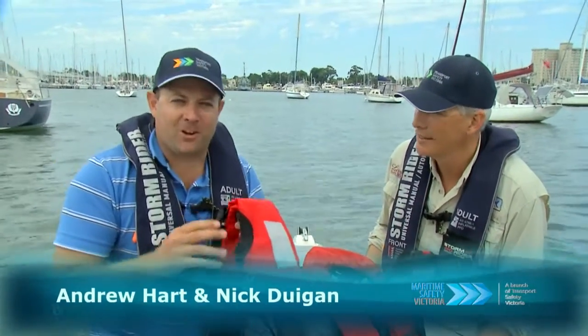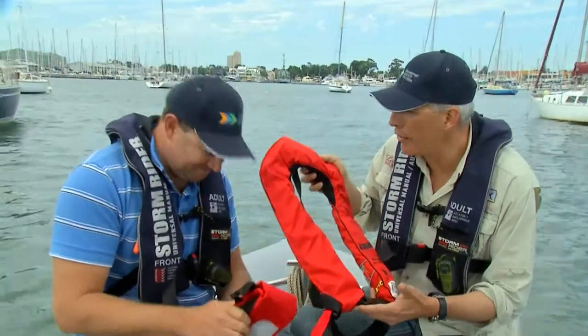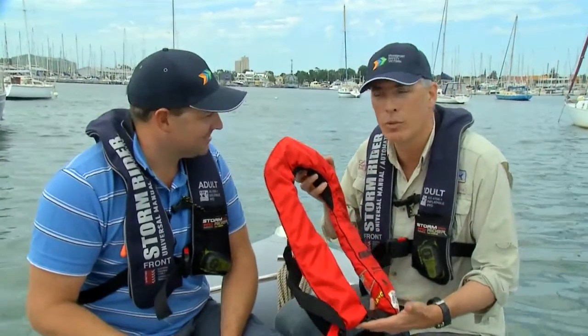These days, inflatable life jackets are super popular, and for good reason. They're not bulky, they're comfortable, and they give you freedom to move. Andrew, the life jacket you wear when you're not wearing a life jacket, they have revolutionised what we know about these kinds of garments, but like any part of your safety equipment, you have to look after them.